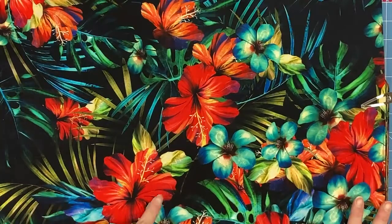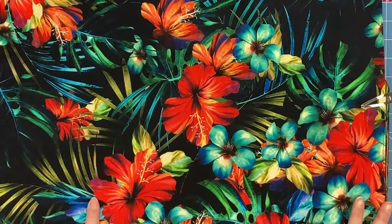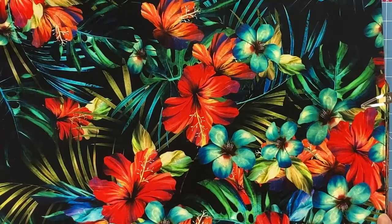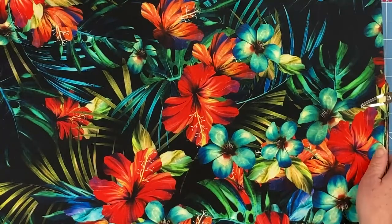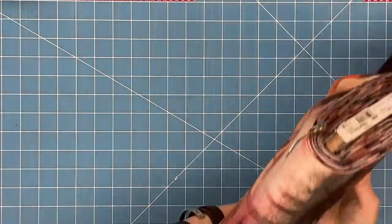You have all of these gorgeous flowers, and I am not the person who knows all of the beautiful fabric flower names, but I just know that they are very tropical and make me think of going on a tropical vacation, having a luau. Then we also have here another Meet Me in Paradise print.